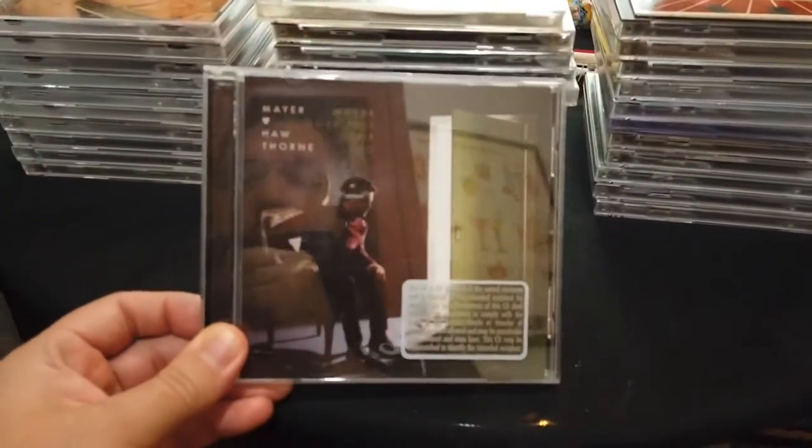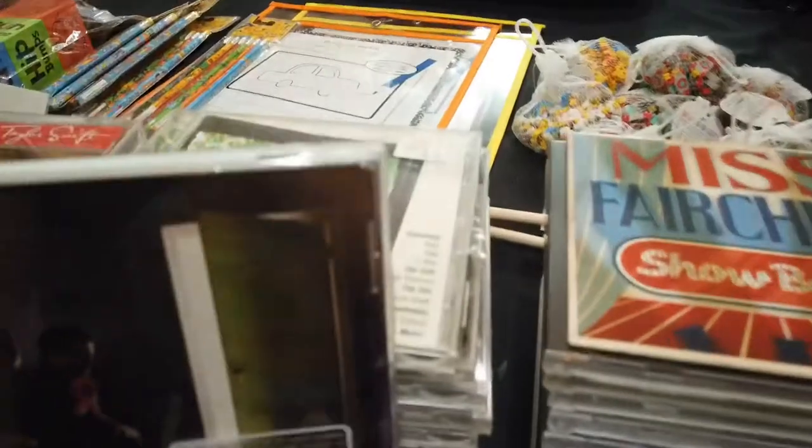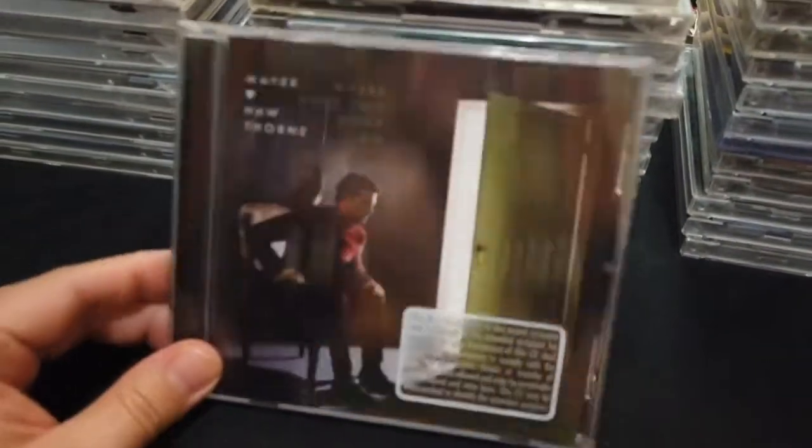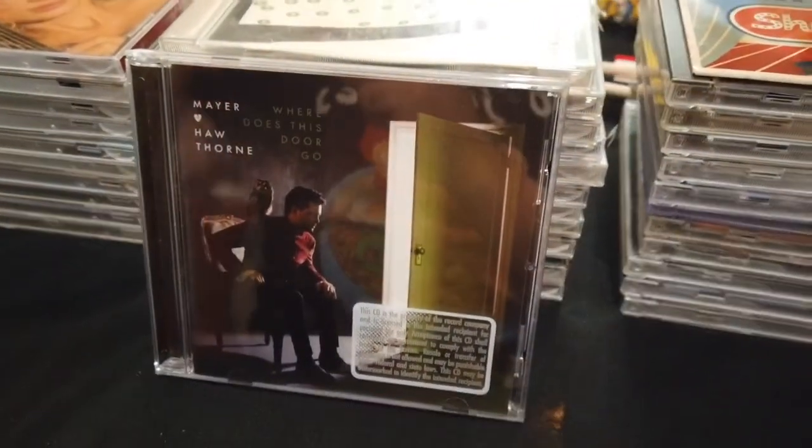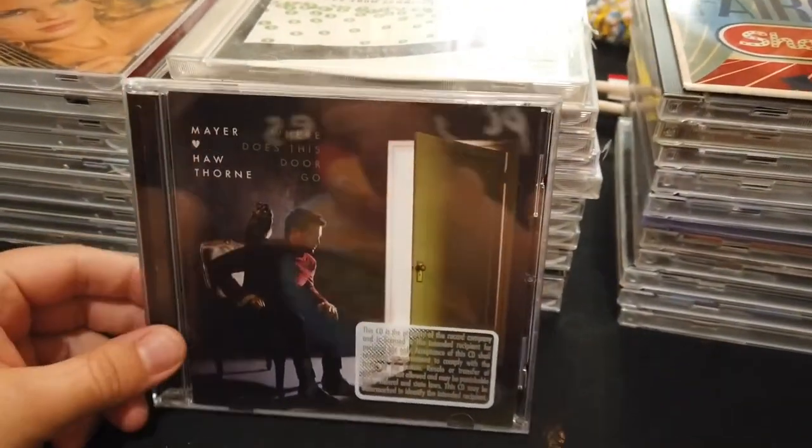So I'm going to just show them to you. I'm not going to tell you how much I think each one is worth, because it varies, okay? And I just wanted to show you what kind of CDs will hopefully sell.